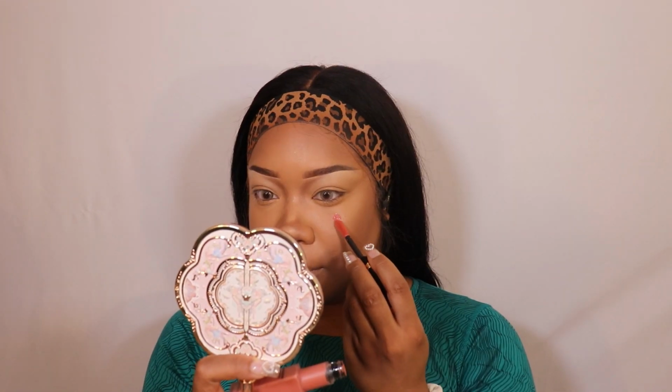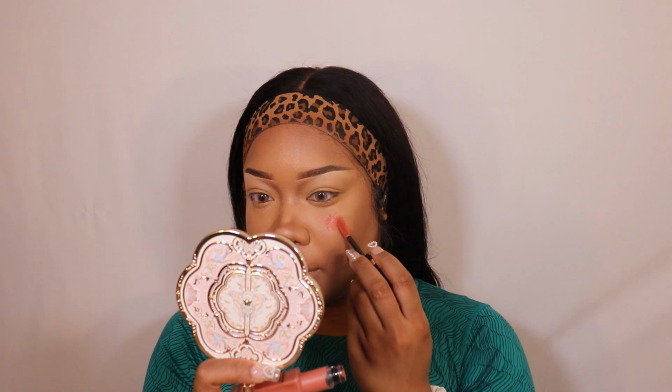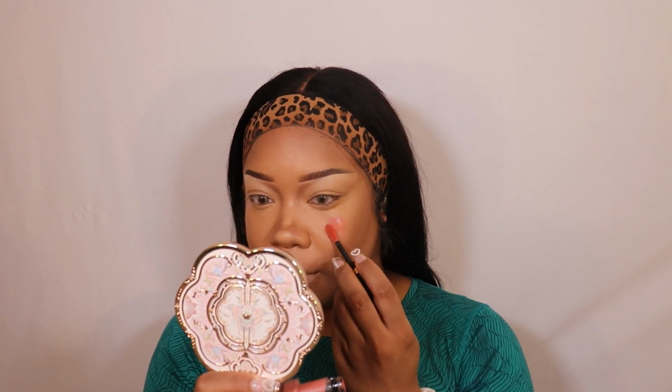YSL Make Me Blush in the shade Nude Lovelies. I am going to put this on all of the normal places I put blush, on my cheeks, on my nose, my forehead, and my chin.